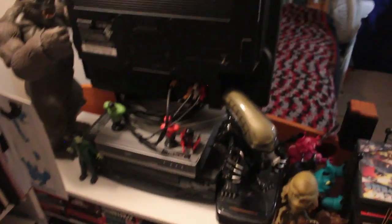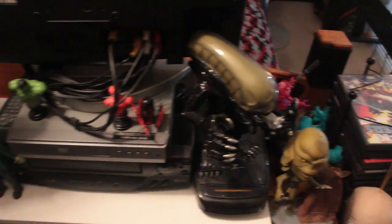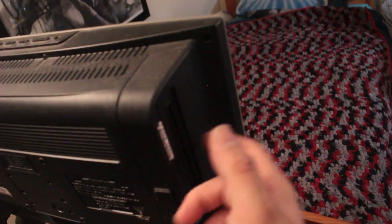And this is my TV setup. So that's a custom Lego I made with Mikey. That is Sarah's cousin. And I got Comic Book Guy from The Simpsons chilling on my TV. So yeah, I got a VHS player and a DVD player. This TV is built in with a DVD player, but unfortunately it is broken.